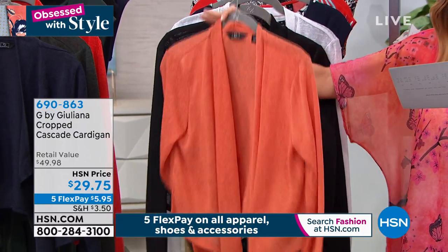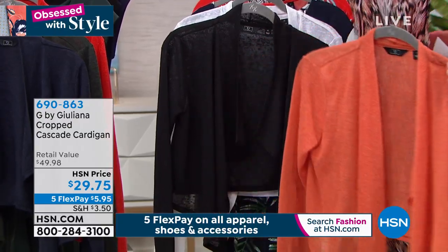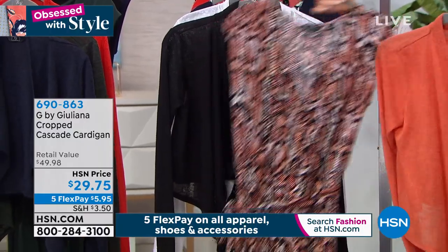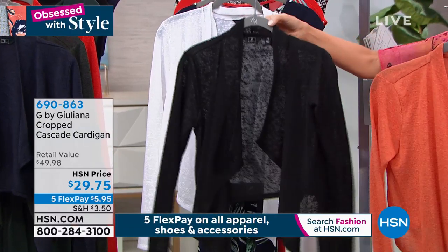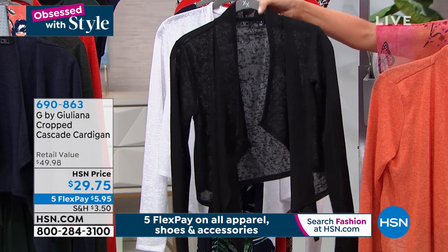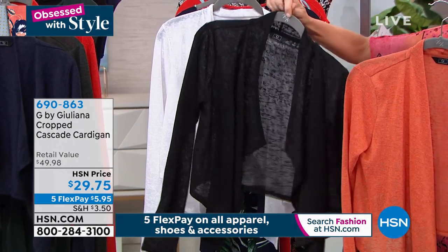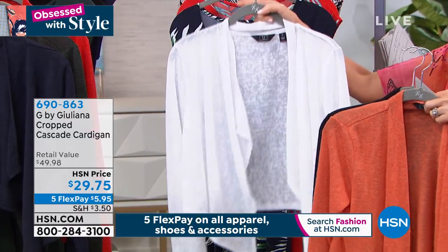This is called the terracotta, and that would go beautifully with the clay snake. I'm telling you, they're perfect together. What a great pop. So that's the terracotta, of course, black. You need a good black topper, but this one you can see how you can kind of see that Hachi knit through the back. So it's nice and lightweight, but you still get some of that texture that we're always talking about in fashion. Bright white.